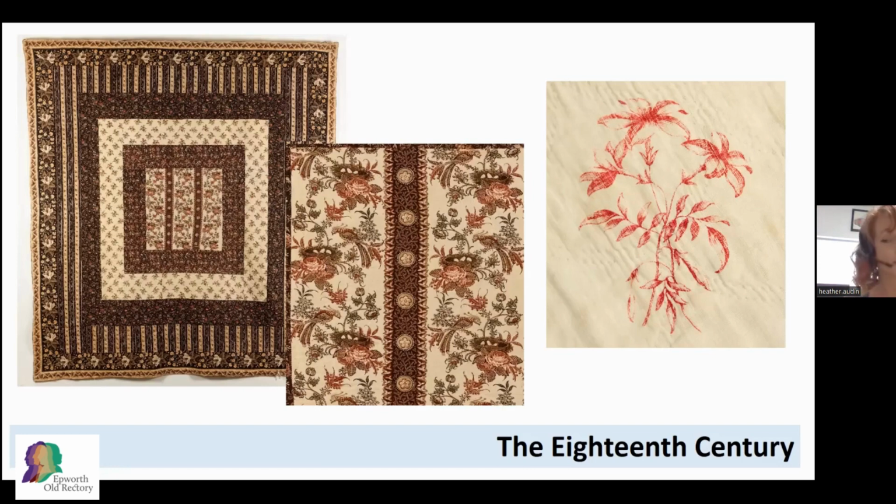Sometimes you'll find them separate and sometimes you'll find them together, with varying degrees of success as to whether you can do both, because obviously they're very different techniques. But this one is a patchwork quilt.